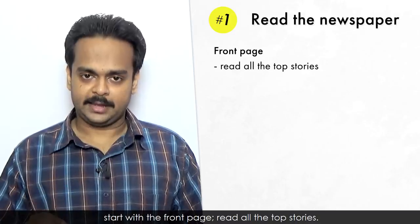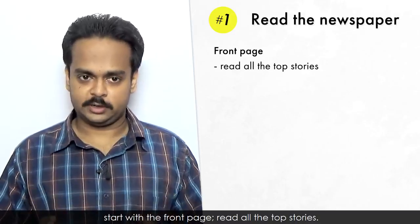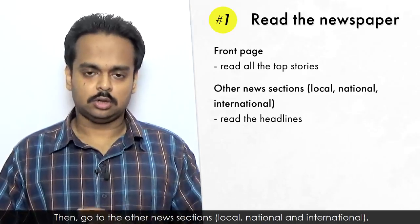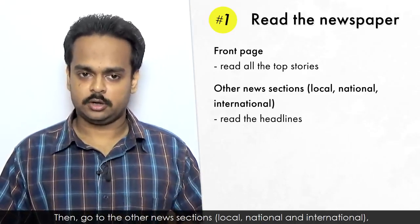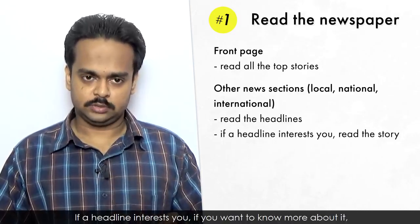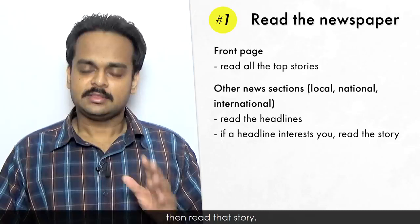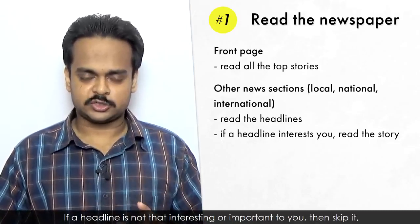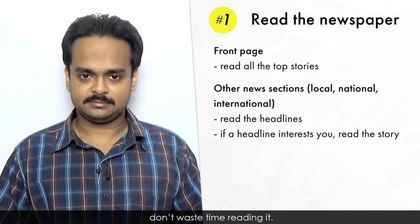Start with the front page. Read all the top stories. Then go to the other news sections, local, national, and international, and read the headlines. If a headline interests you, if you want to know more about it, then read that story. If a headline is not that interesting or important to you, then skip it. Don't waste time reading it.